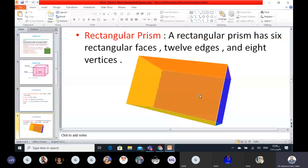Why 12 edges? Count with me here. This is one, this is two, three, four, 5, 6, 7, 8, 9, 10, and then we have 11 and 12. So we have 12 edges. And eight vertices. This is one, this is two, three, and four up, and one, and here two, and three, and four down. So I have eight vertices, four down and four up.